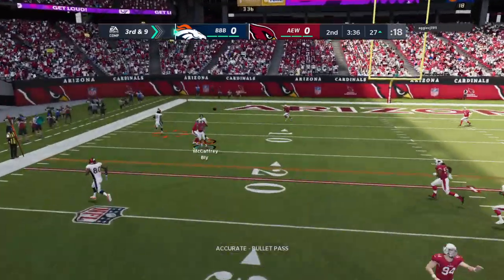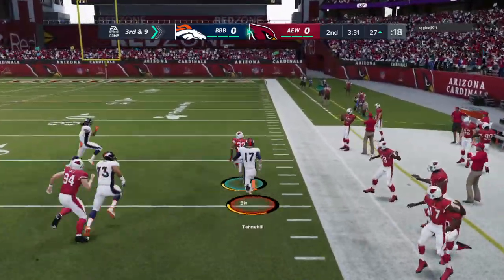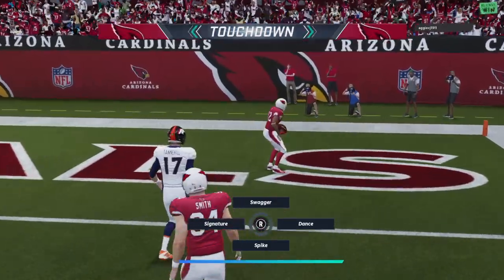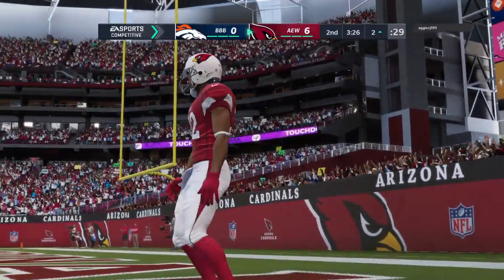Throwing on 3rd down, Tannehill. He rifles one that's intercepted. Picked off at the 16. And now off to the races down the right side. And they will score. It's a pick 6 for the Cardinals touchdown.